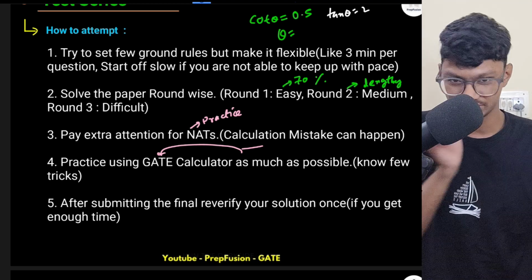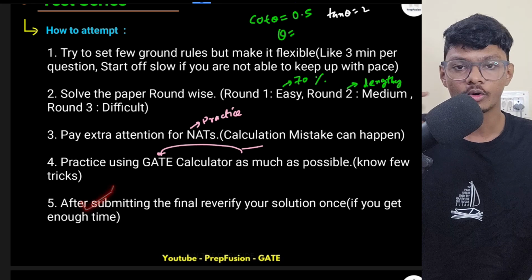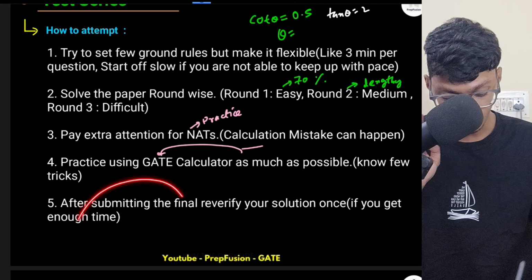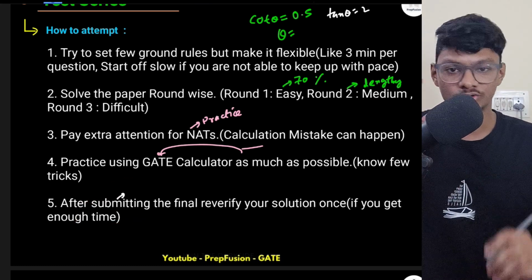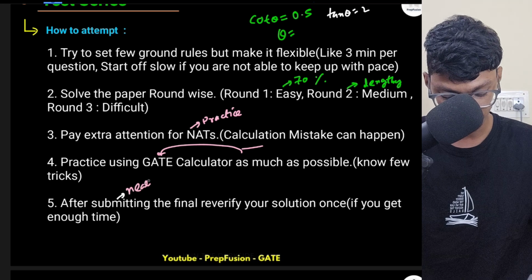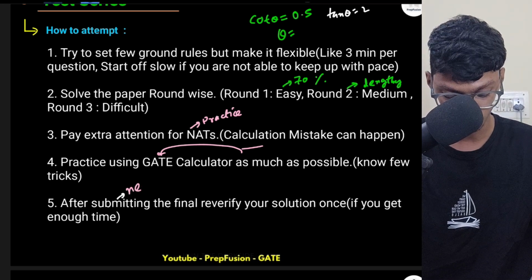Sometimes, in just a split second, 2 or 3 seconds, you can see your own solution in the rough notebook, and there you can re-verify whether whatever you have done is correct or not. So how can you re-verify? First, your solution should be neat. It doesn't have to be very beautiful, but your rough work should be neat so that you are able to understand your own handwriting.